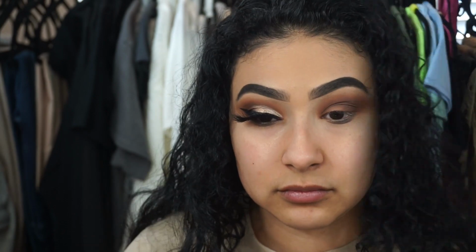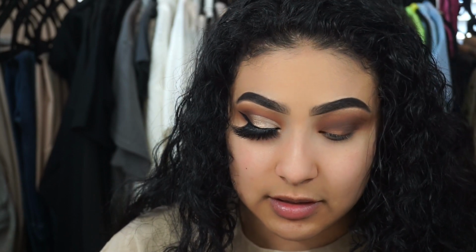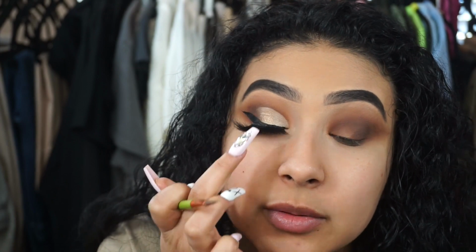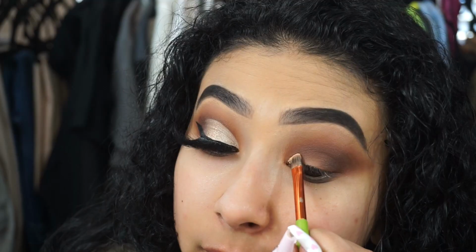Okay. Now I'm going to go into my Tarte Shape Tape Concealer. This is in the shade Light Medium Sand. And I'm just taking a little bit of that, and I'm going to start to just cut my crease. Again, you guys have seen me do this a million times, but I did take it up a little bit higher just because my lashes are super dramatic. That way when I have my eye open, you can still see some of that shadow.